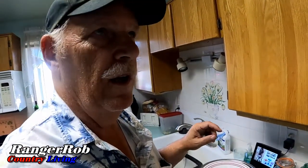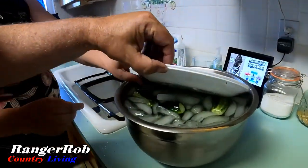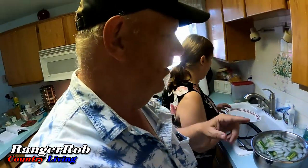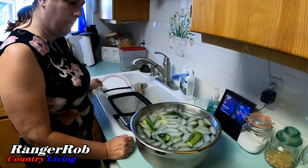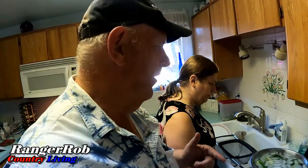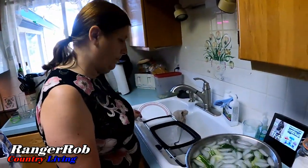So Sherry's had our cucumbers in a cucumber bath with salt, or salt bath, in very cold water. And she cut the ends. They say just cut the flower ends, but we cut both ends. That's also just to make sure everything cools really well. But the next thing we're going to do is rinse them. Drain them. Got to rinse off the salt, and then we'll be slicing them, right? Yep. All right.